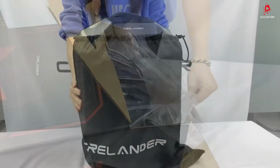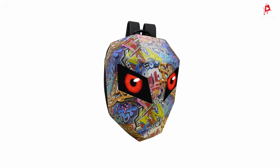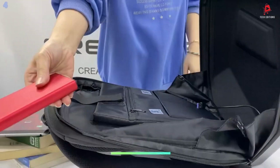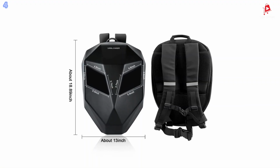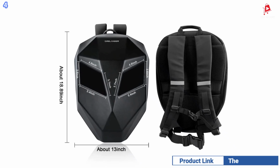Number 4. CRELANDER LED Night Waterproof Backpack. The CRELANDER LED Night Waterproof Backpack is not your average bag. Equipped with a programmable 48 by 48 full-color dot matrix LED screen, it allows you to display text, images, GIFs, or even animations, giving you the power to showcase your creativity on the go.